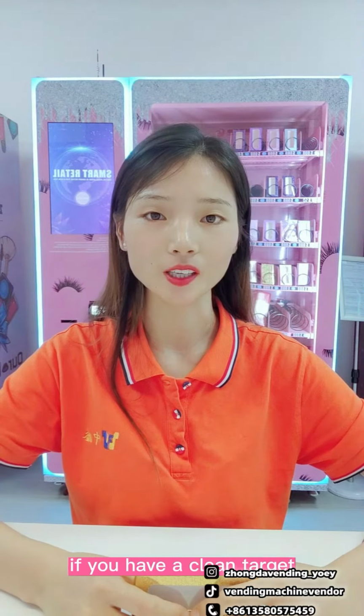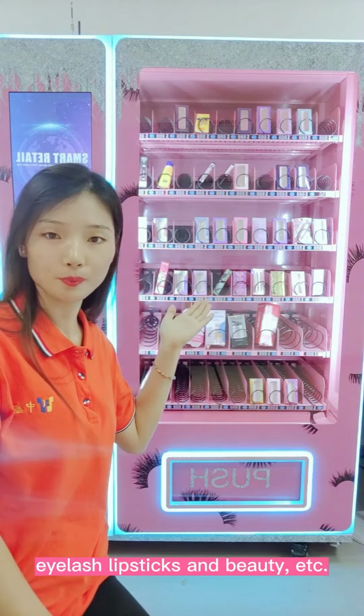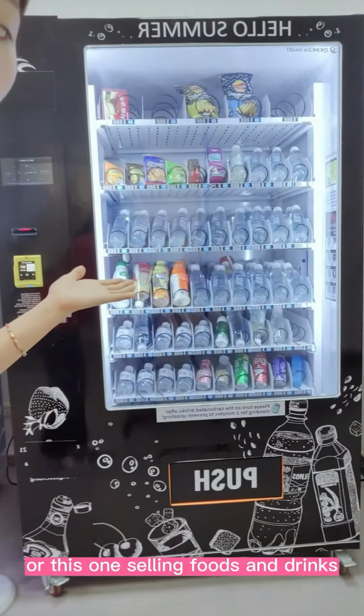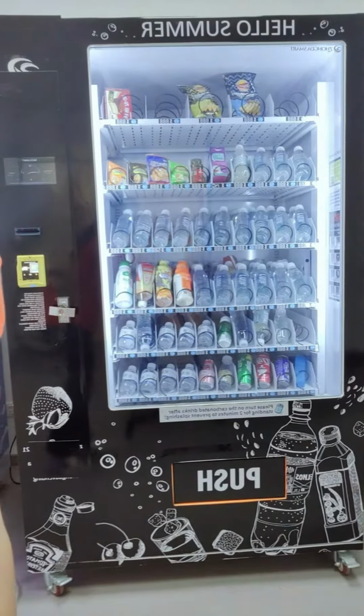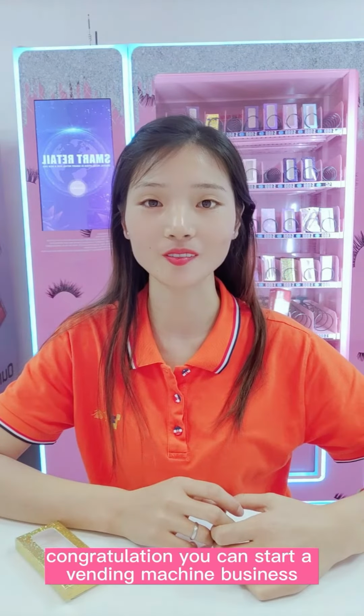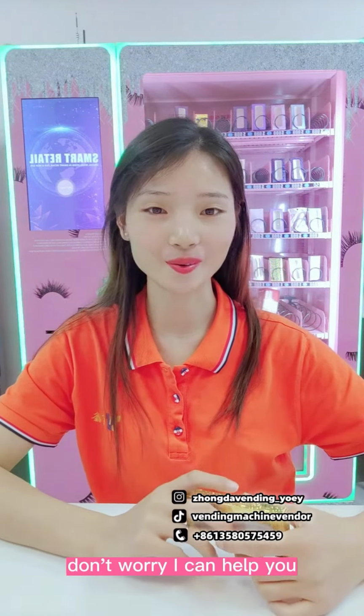If you have a clear target, such as selling eyelashes, lipsticks, and beauty accessories, or this one, selling goods and drinks, congratulations, you can start a vending machine business. But if you don't know what to sell yet, don't worry, I can help you.